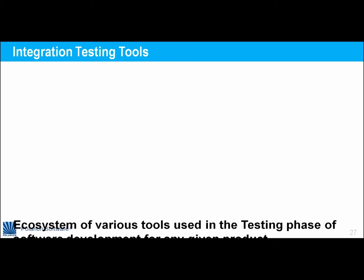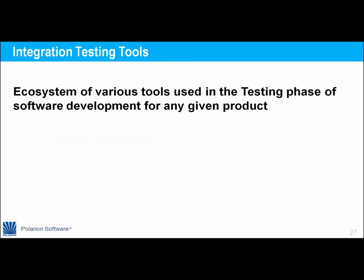Next is integration of testing tools. So what is the integration of testing tools? Simply, it's an ecosystem of the various tools, whether they're testing tools or testing related, that you would use in the testing phase of software, integrated together to develop your given product. So why is this important? First, streamlining the processes increases efficiencies. You'll create less duplication, less chance of miscommunication, and hopefully fewer errors.